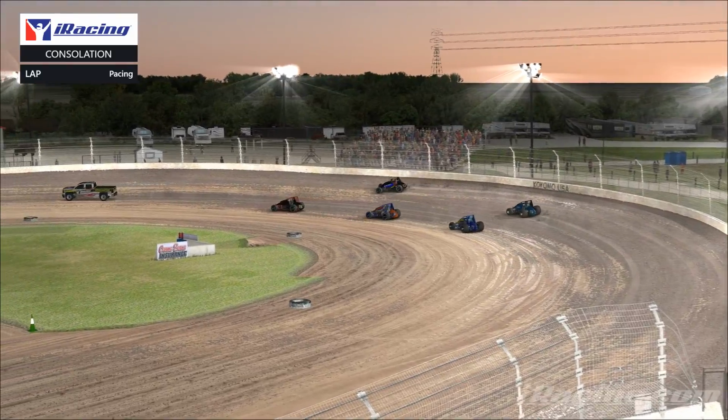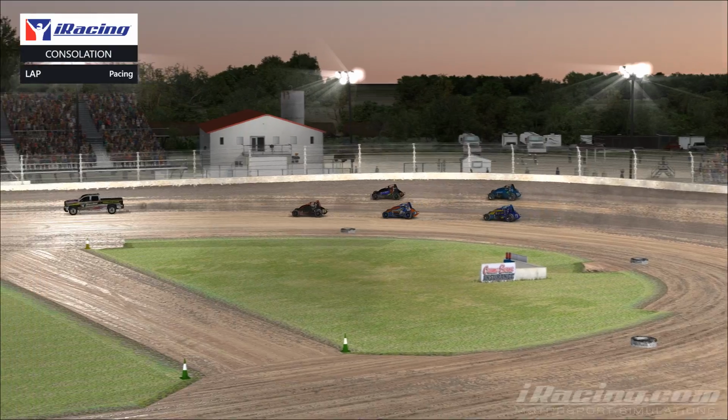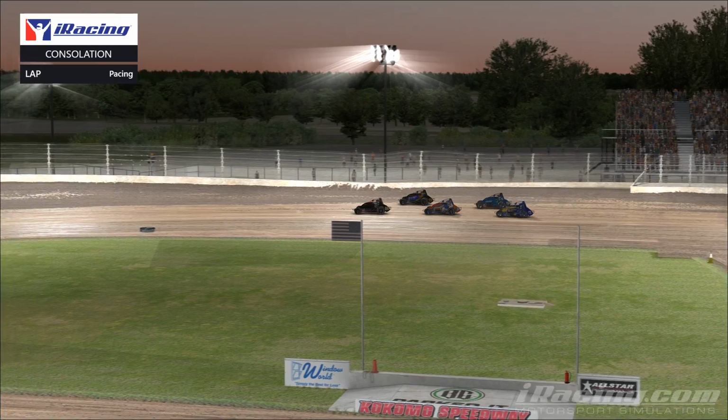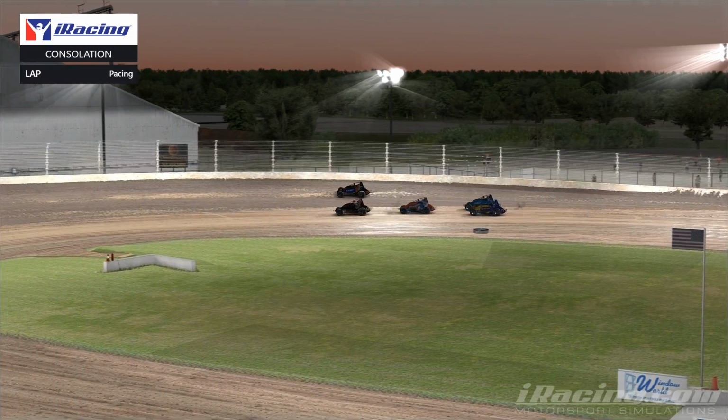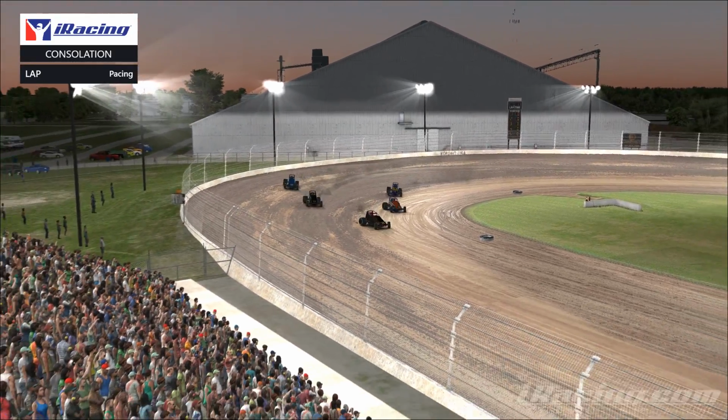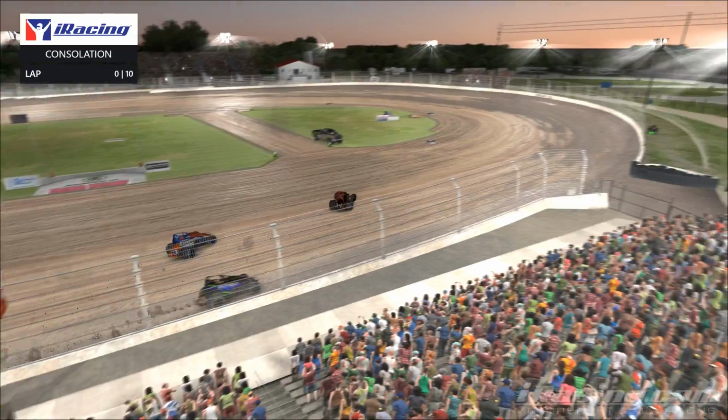Rolling around for the final pace lap now. Hanft bringing him down in the 8 car. Sansone behind him in the 2nd row. Outside of him, Rumsey. Get the green flag now. We are off.